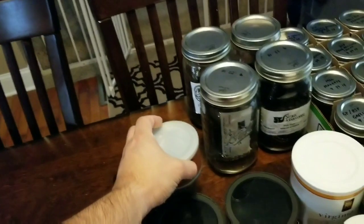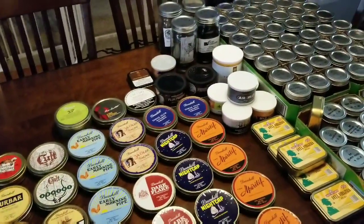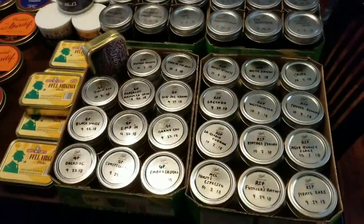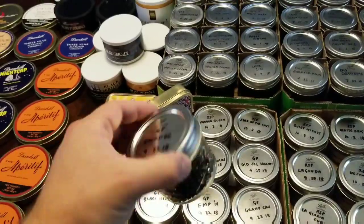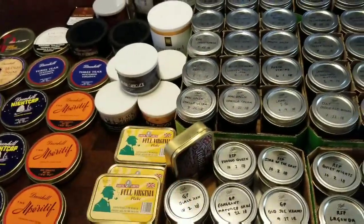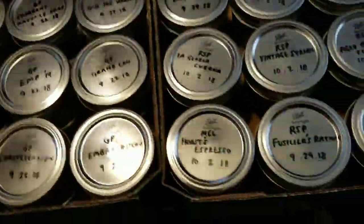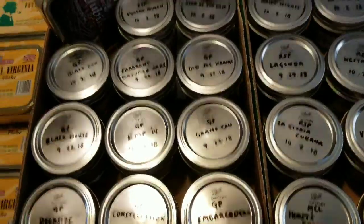So that is my cellar, guys. I hope you enjoyed it. I hope you got some ideas for your own collection. I certainly have a lot of jars, and I'm very organized, certainly. I like to have all the labels of whoever gave me the samples right on there, just because I'm a sentimental guy. I like to have their handwriting on there, and I like to know who gave it to me, so you can see there's Mel, Redstone Piper, Gamecock Piper.